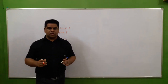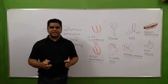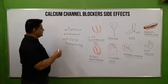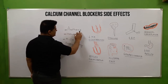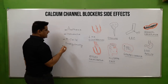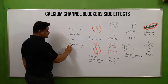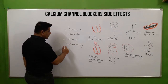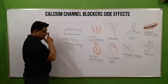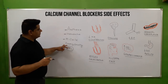We are going to make a list of the side effects of these drugs. Students, now we are going to discuss the side effects. Basically, the main side effects when we talk about calcium channel blocker drugs are asthenia, that is weakness, feeling that I am not having any energy, headache, and menstrual cycle irregularities due to increased prolactin level from intake of calcium channel blockers, which causes menstrual irregularities in females.